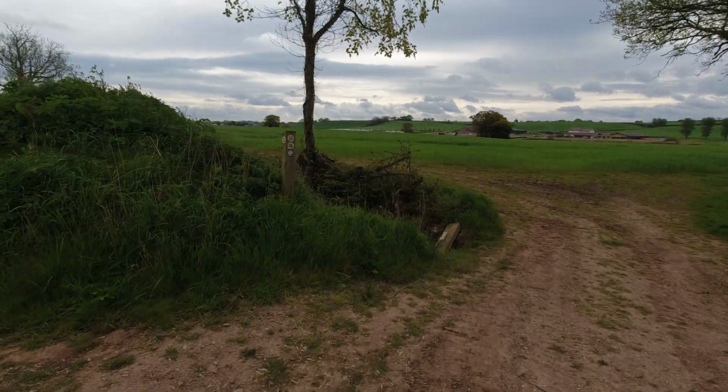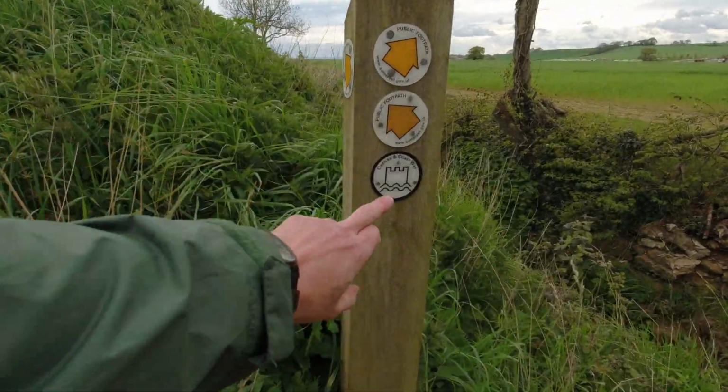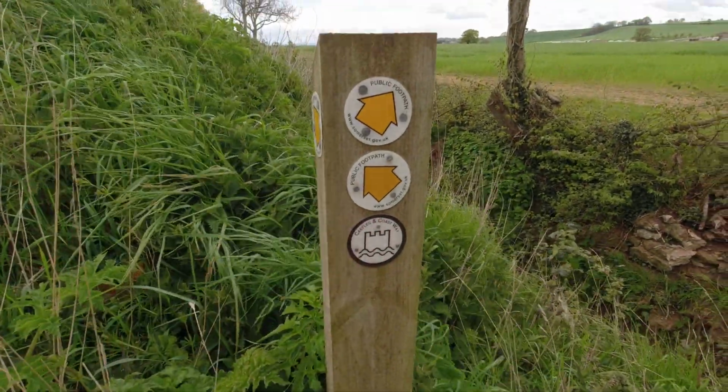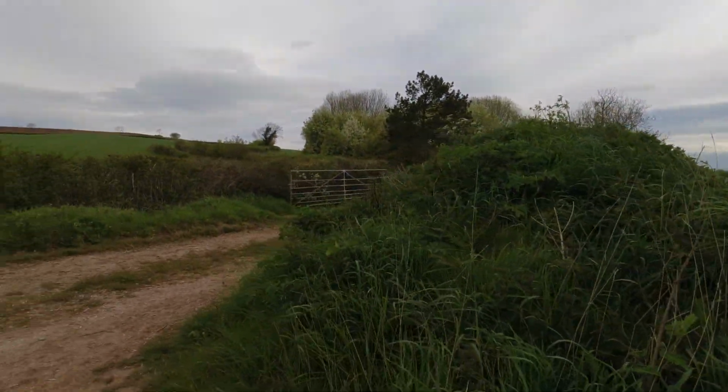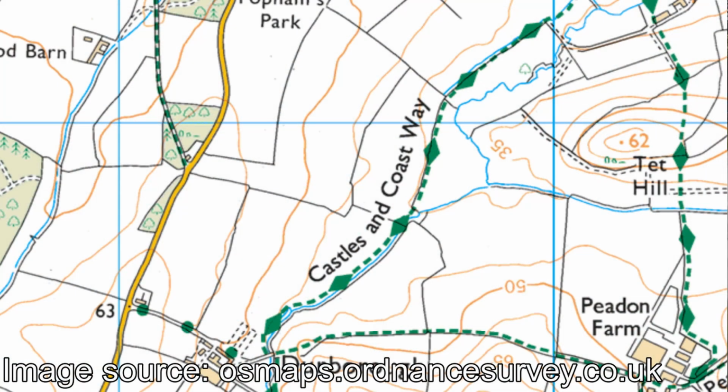On this trail so far, the way marking is actually really good. Looking out for these markers, the Castles and Coast Way, so I'm going this way. You can kind of see it's all marked out on the current OS map for the area.